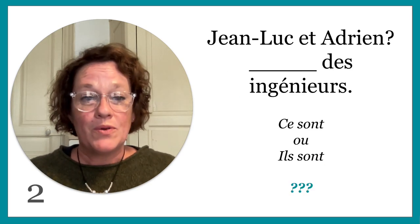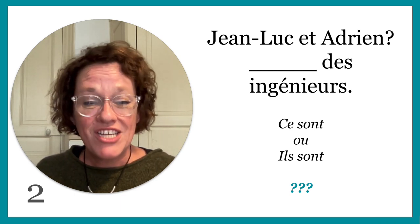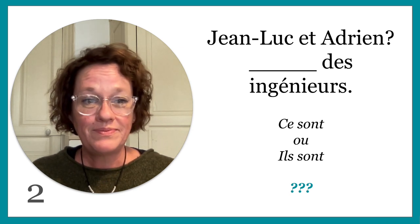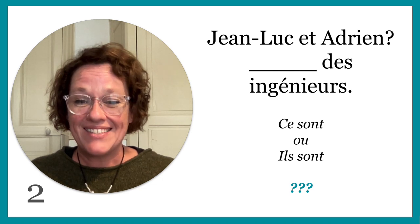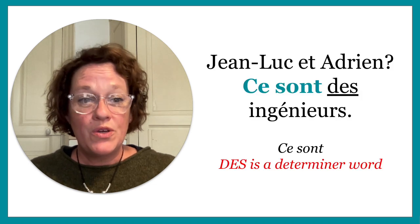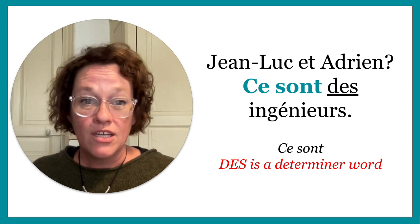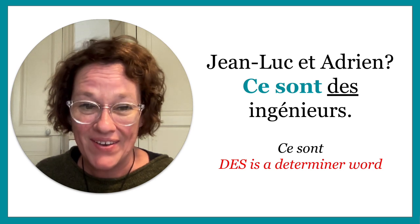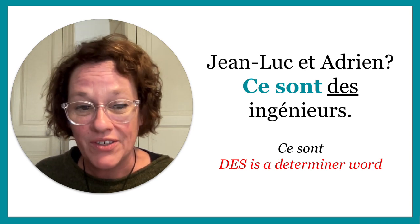Okay, numéro 2. Jean-Luc et Adrien, blank, des ingénieurs. Ce sont ou ils sont? Okay, let's read the answer together. Jean-Luc et Adrien, ce sont des ingénieurs. Jean-Luc et Adrien, ce sont des ingénieurs. Jean-Luc and Adrian, they are engineers.